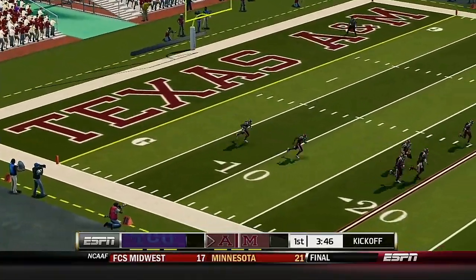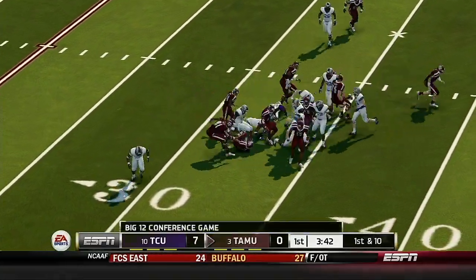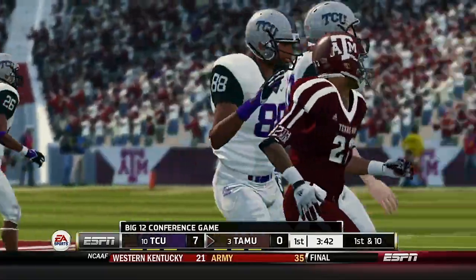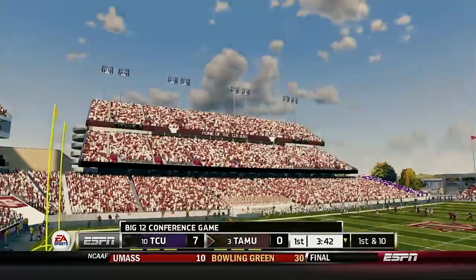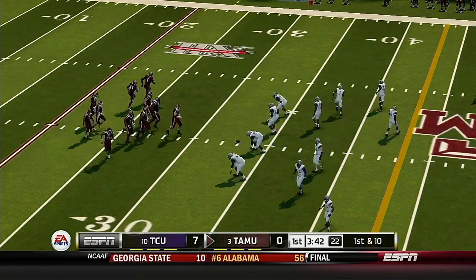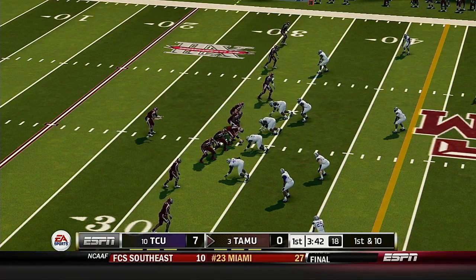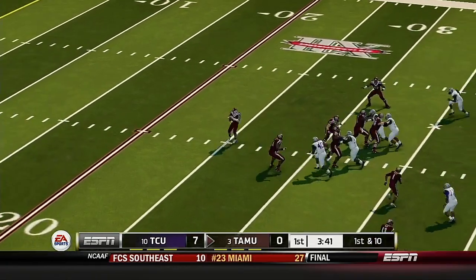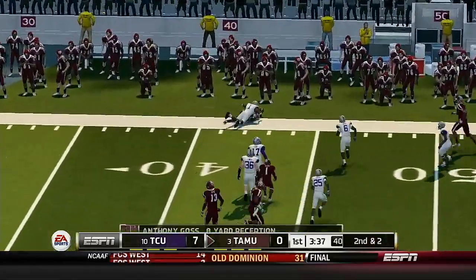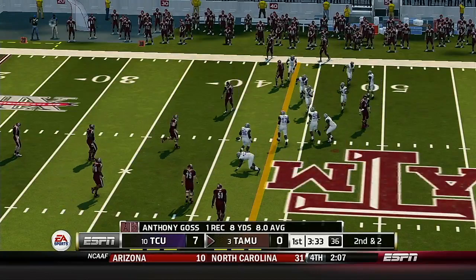TCU is ready to kick it away. Smith from the 4. At the 30. Tackle at the 33. Now the offense gets ready to take their first crack at it. Complete. He's got room. They'll bring him down at the 41.